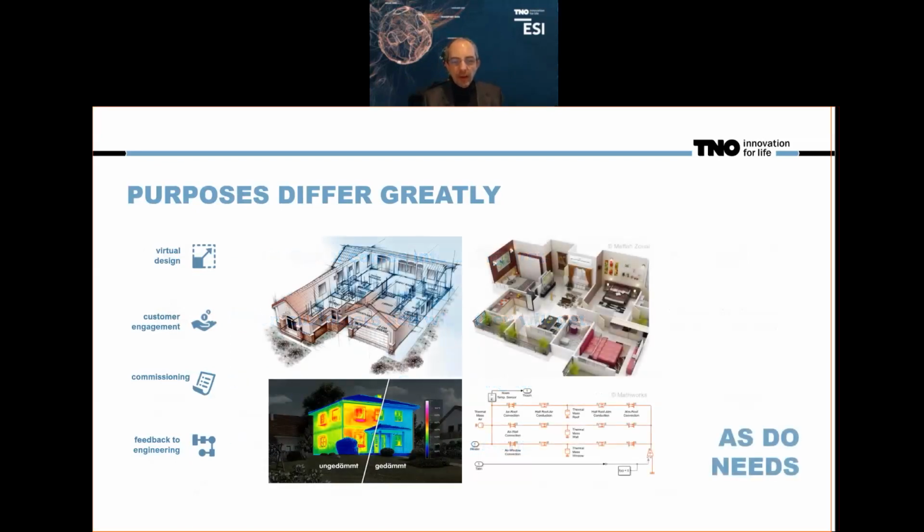Now, when we look at these areas, we can immediately see that the needs for the digital twin will also differ greatly. So if I just give you some nice examples here, in customer engagement, upper right, virtual design are indeed more like a drawing, upper left, but also, let's say, feedback to engineering, really seeing the effect of, for example, heat isolation by measurements outside the lab and just generating the data, or commissioning models, which basically say, okay, I'm basically simulating what I should see. I can see that I observe something different, and I can immediately say what must be wrong.